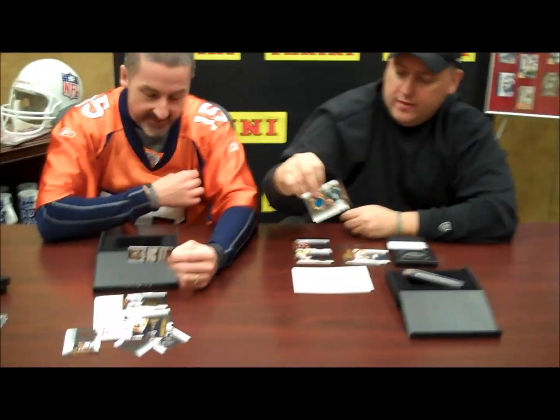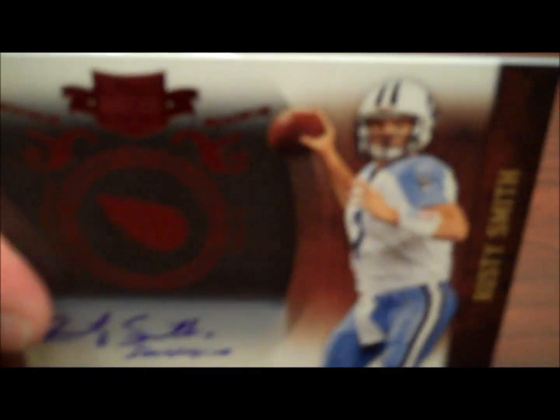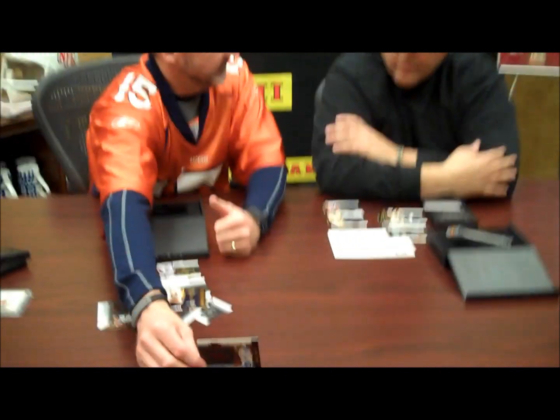And then my last card is actually a pretty cool card because there's an inscription on it. It's a Titans quarterback, Rusty Smith, who got a little bit of playing time this year, but he has his Bible verse, Isaiah 41:10, it looks like, on there, which is really cool. Now, when you're dealing with a guy like Rusty Smith, is that inscription something he added on his own, or is that something that you encouraged him to do? It's actually something he added on his own.